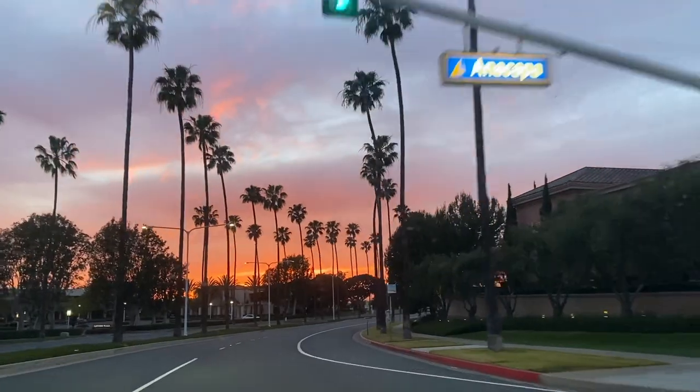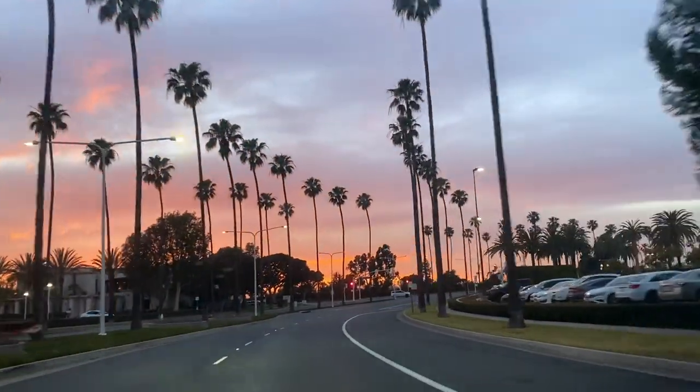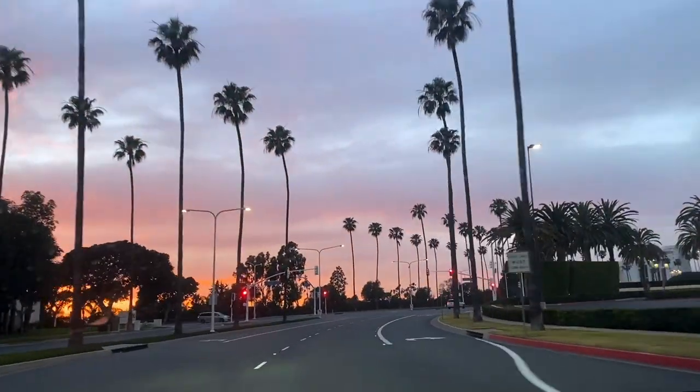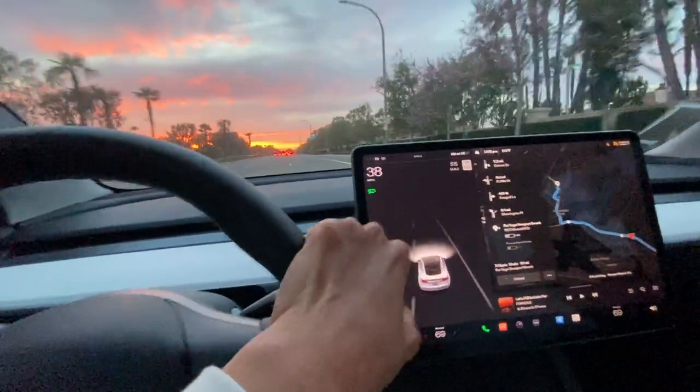500 feet, turn left to stay on Newport Center Drive. If this doesn't convince you to move to California, I don't know what. No, I'm just kidding. Now turn left to stay on. The state really taxes us for living here though, you guys. It ain't cheap.